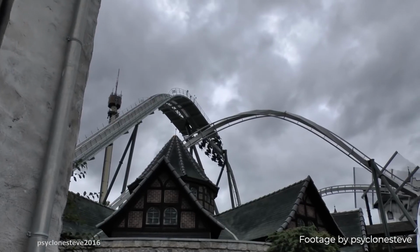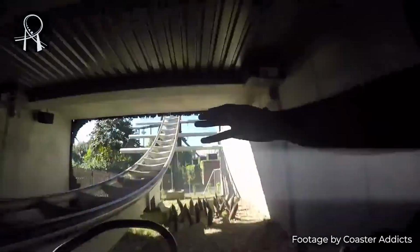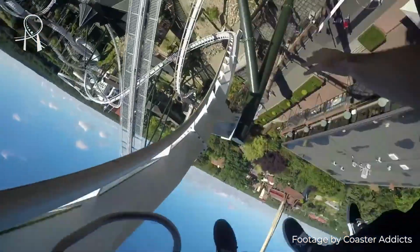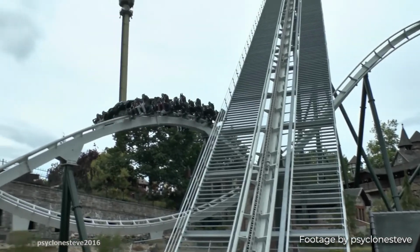While it's not even my favorite coaster in the park anymore, it certainly deserved to be my favorite coaster of all time back when I rode it, because again, I was a GP. It took me a few years after this to become an enthusiast. Flug der Dämonen is just a really good wing coaster.